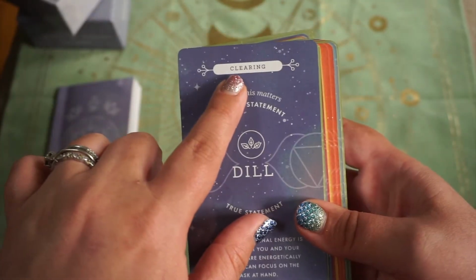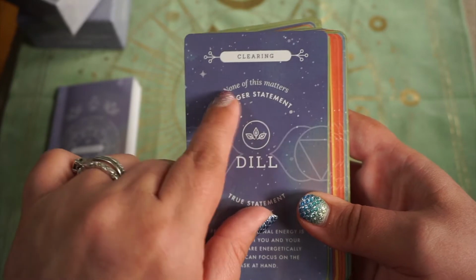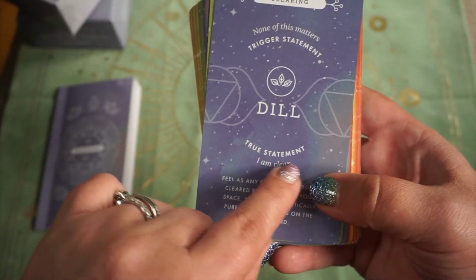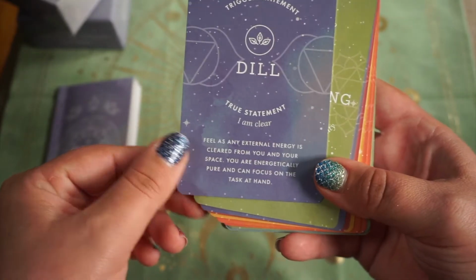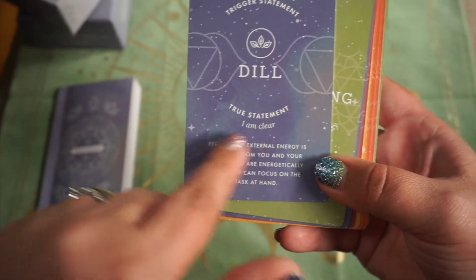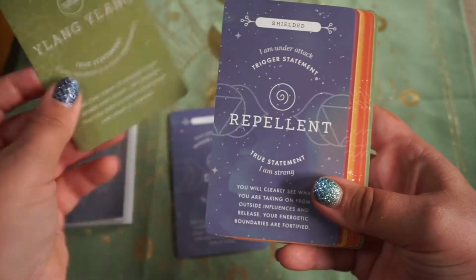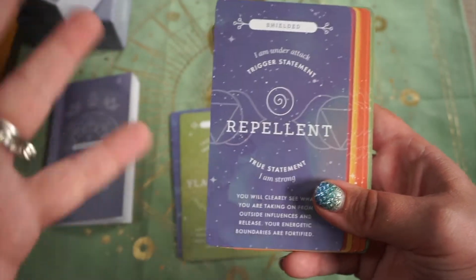And you can see we have clearing, and then it says, none of this matters is the trigger statement. But your true statement is, I am clear. And then it has, you know, this little message down here at the bottom for you. So they're really beautiful. But see, like this, I don't love.